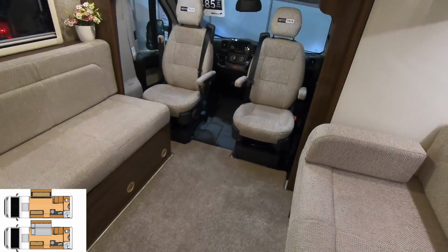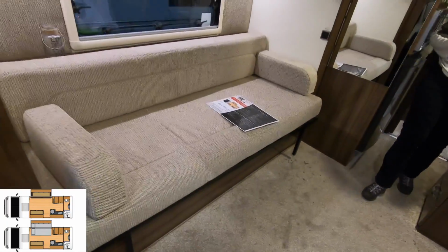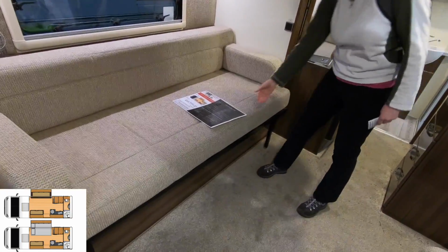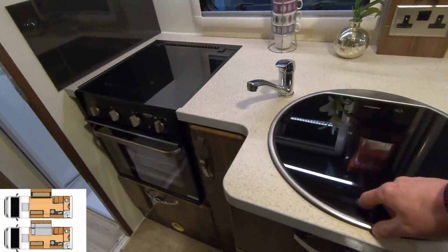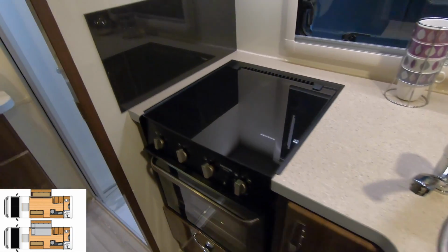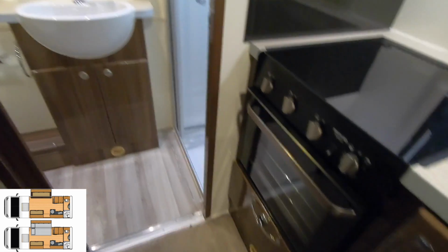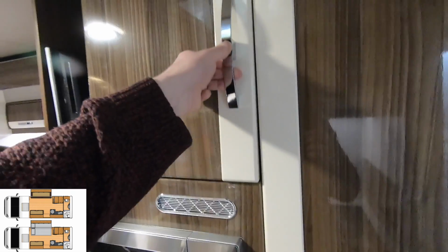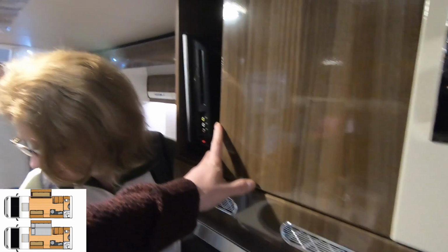Huge lounge. And that is because this side here is a pop-out. It pushes out just like the old American RVs. Gives you plenty of space. It turns into a bed as well by the looks of things. We have a nice sink, of course, and the 3-hob stove and oven, grill. I do like the woodwork. I think it's veneer, some sort of plastic covering. Microwave and the television just here.